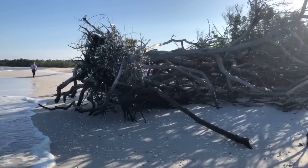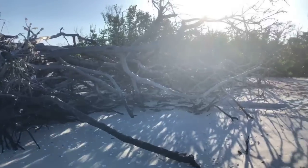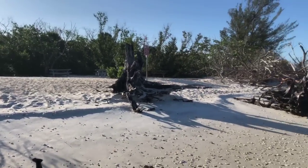These trees were all knocked down by Hurricane Irma here back in September of last year, of 2017.